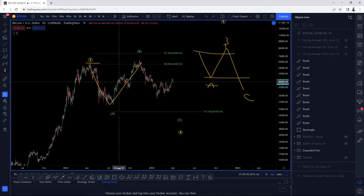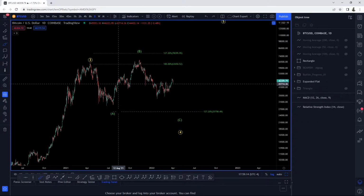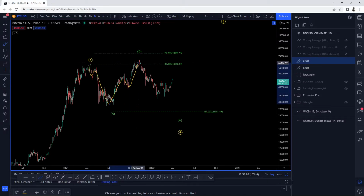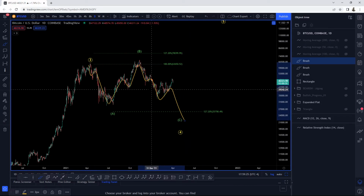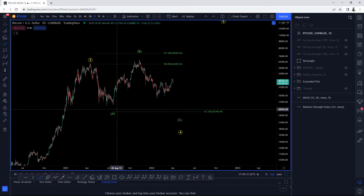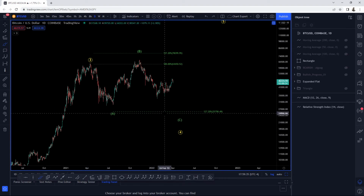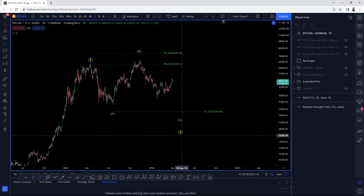However, we already know the substructures for this expanded flat. What are those substructures? Let me go back over here. So we have 3 waves to the A, 3 waves to the B, and we have to have 5 waves down to the C. 3, 3, 5 is a substructure for flat corrections. So the problem with this here, guys, is that we can dissect 3 waves here between the A and the B, but can we dissect 5 waves clearly without invalidating any substructure or any guidelines in the C?